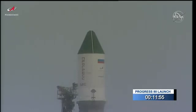Pyotr Dubrov and Anton Shkaplerov of Roscosmos will be inside the Zvezda service module at a control panel called the TORU system, the telerobotically operated rendezvous system, and would be prepared to operate a joystick in the unlikely event that a problem would occur with the automated rendezvous system.